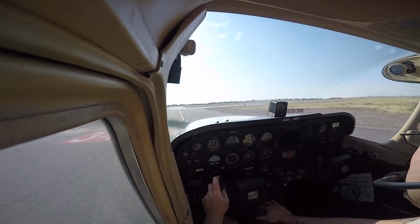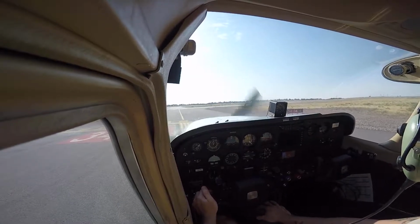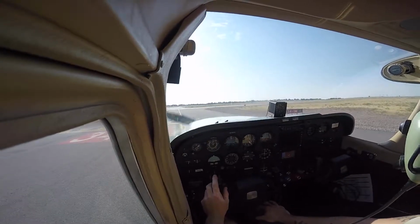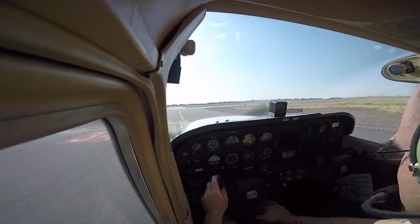Tower, Skyhawk 736 Kilo November is holding short runway 34, ready for takeoff. Cessna 736 Kilo November, Ogden Tower, runway 34, clear for takeoff, left closed traffic approved. Clear for takeoff, runway 34, then left closed traffic, 6 Kilo November.